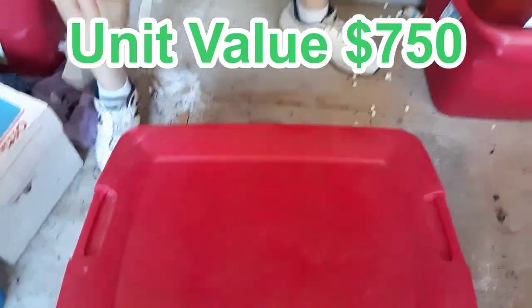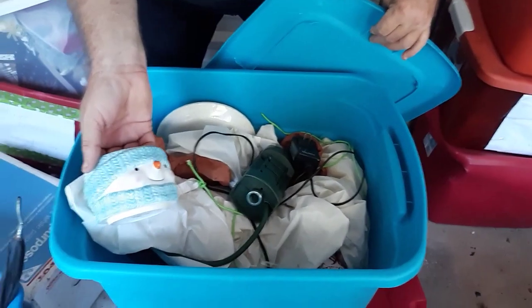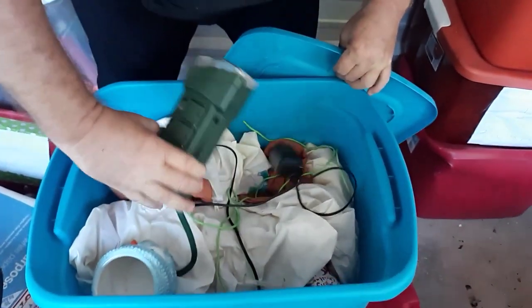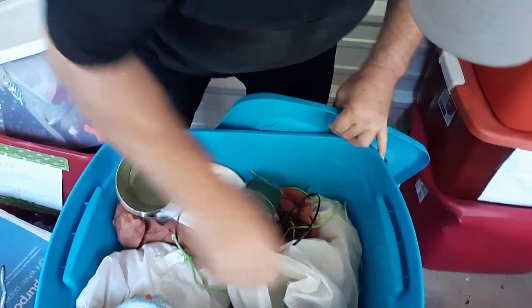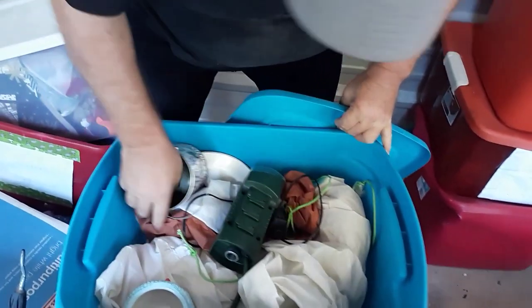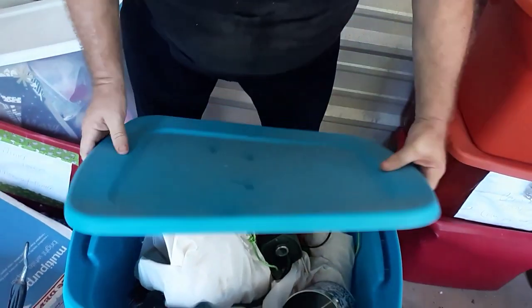All right. Next tote, we got in here. More Christmas stuff. Oh, yeah. Inflatable Christmas stuff. You know, we gotta blow it all up and try it, but that stuff will sell. We'll spend one day just going through all that inflatable stuff, testing it all.